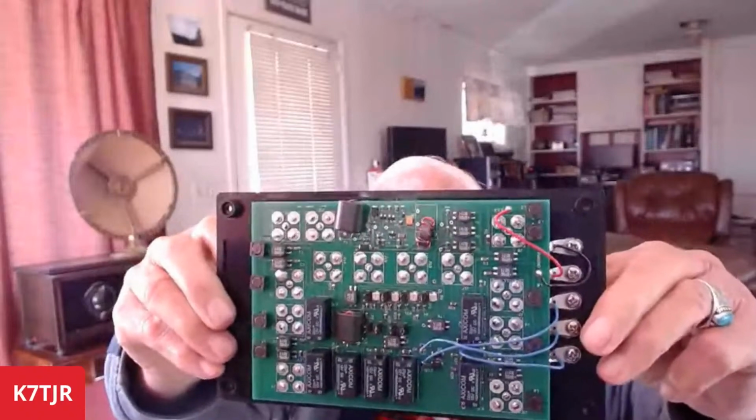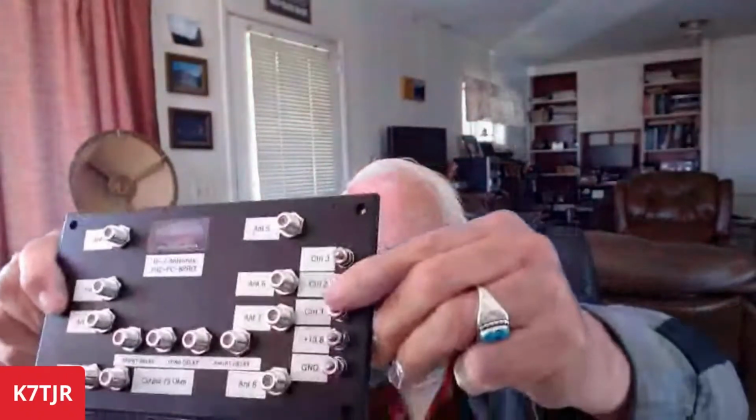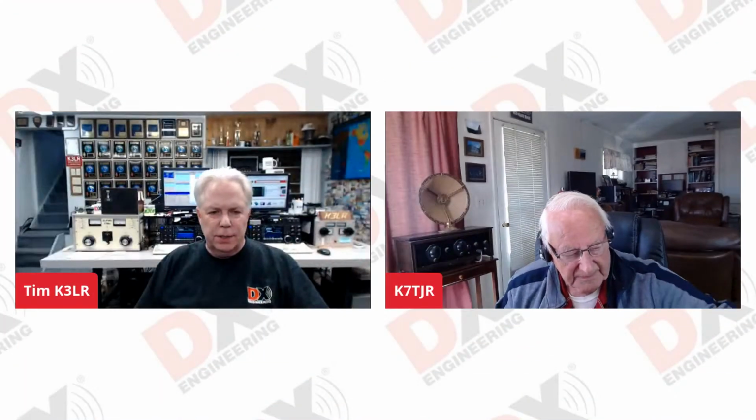It's now into DX Engineering and available as the new 8 elements, all in one box, instead of having to put it together as 2 boxes, Tim. Yeah, so tomorrow I'm going to show the installation here at K3LR between the 2 boxes and the 1 box. And so we'll have more on that tomorrow, Thornton.